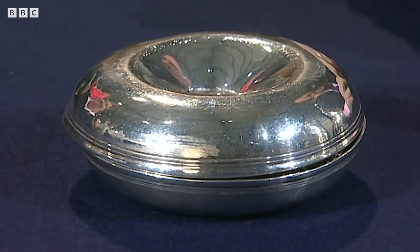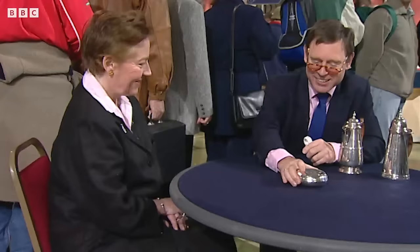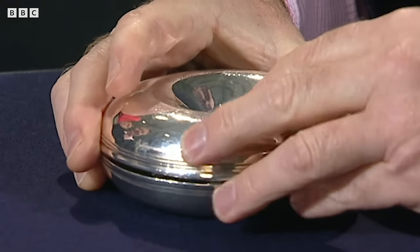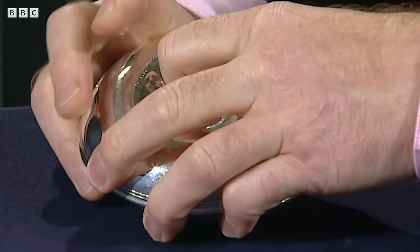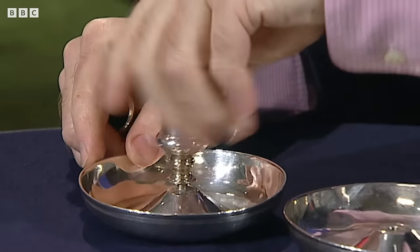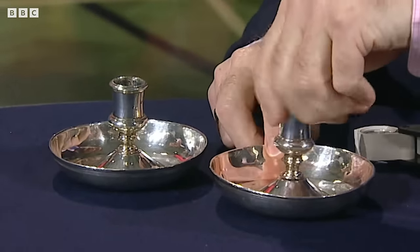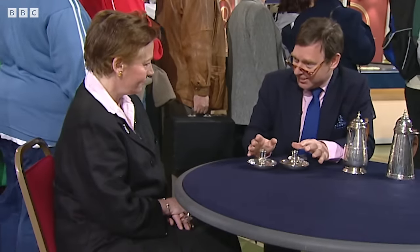Well, that's quite possibly a very good clue to why it's in its present rather bruised state, because this donut-looking thing actually should screw together, but for some reason the screw, which is meant to come through into the middle, doesn't reach. But if we take it apart, it is actually, as I'm sure you know, a travelling chamber stick. Now, these are quite rare things, but the nice thing about this is that nearly all of them are 19th century. This one is 18th century.